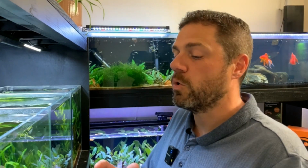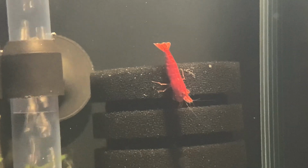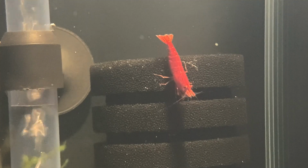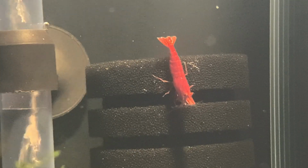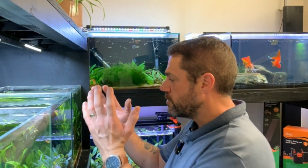Essentially, they all do two jobs. One, to keep the water crystal clear by physically filtering out debris and particles from the water. And two, biological filtration. They convert the waste from our fish and our shrimp from the highly toxic ammonia through to the far less toxic nitrates. Now, how they do that with the beneficial bacteria, that's for another video. But suffice to say, having a filter does make shrimp keeping much easier.